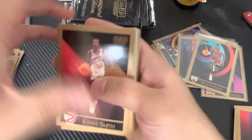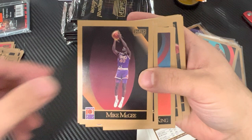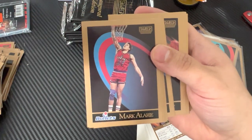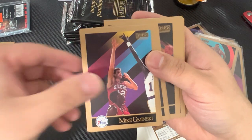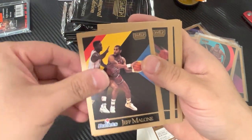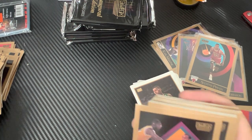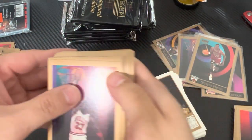I'll go like this. Kenny Smith, Mike Sanders, Mike McGee, Larry Drew, John Newman, Bernard King, Danny Young, Mark Alarie, Lester Conner, Sidney Green, Mike Jaminski, Will Perdue, Steve Alford, Jeff Malone, Mark Price, who was good with the Cavaliers. I think he's a Cavalier legend. Dale Curry, Chucky Brown, another Michael Jordan card.